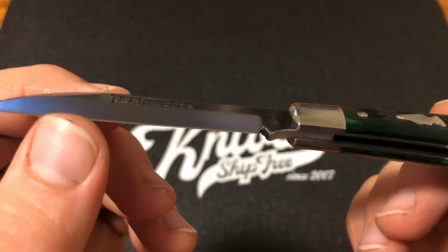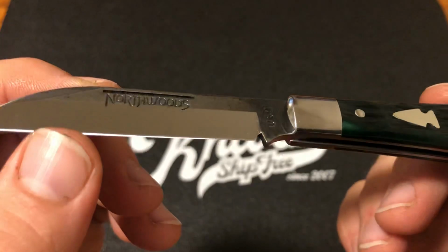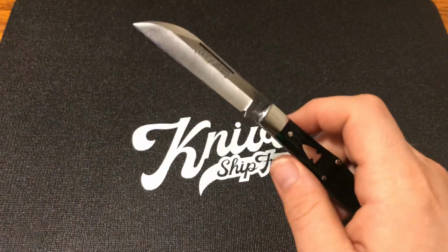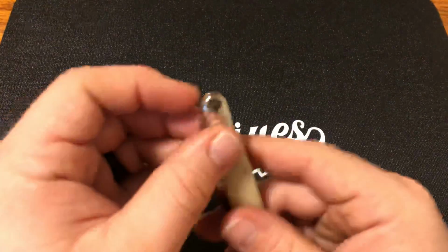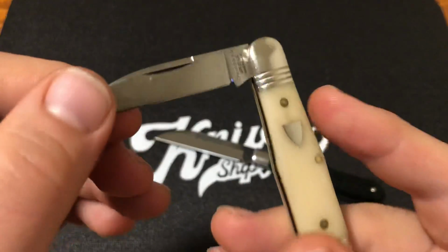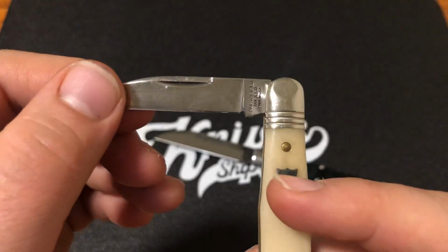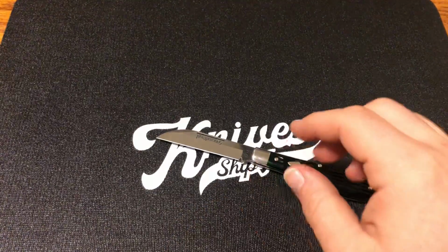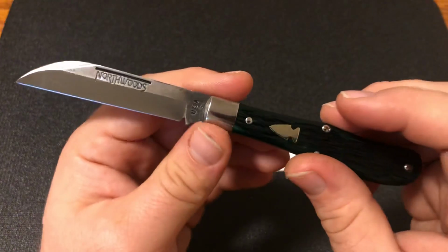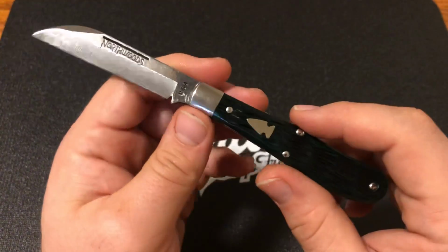So you can see that that actually is stamped down into the blade rather than an etch. I don't really have a knife out right now where you can see the etch. Maybe you can see it a little bit on this one. The etch wears away, whereas a stamp won't wear away. So I do really like that. It's one of the things that I like about the Northwoods.